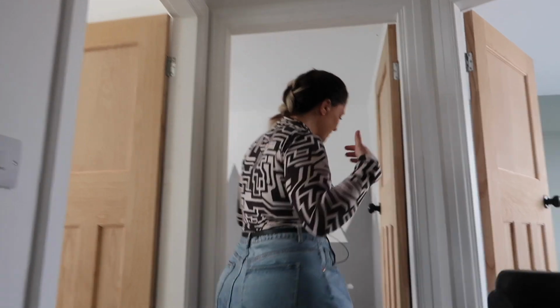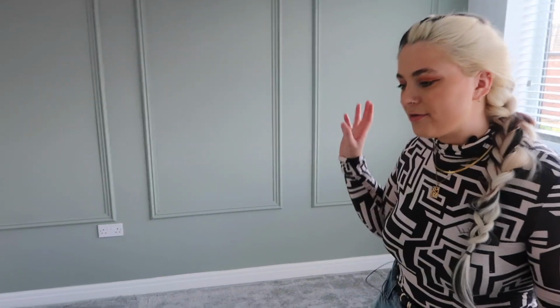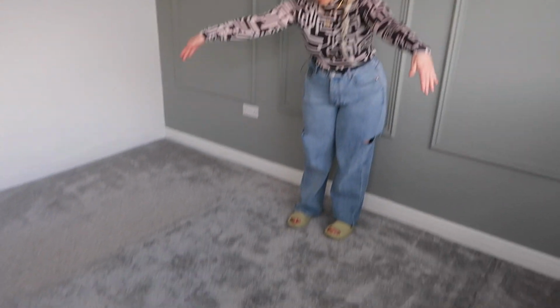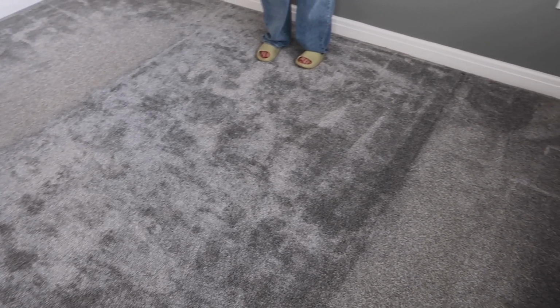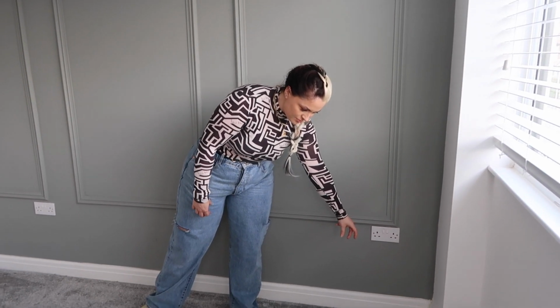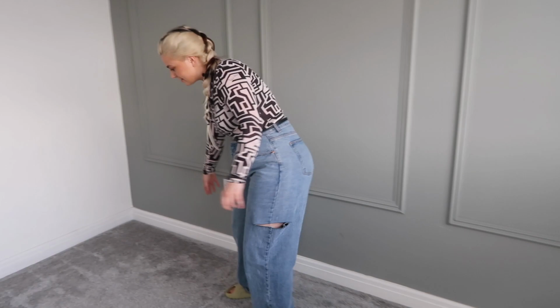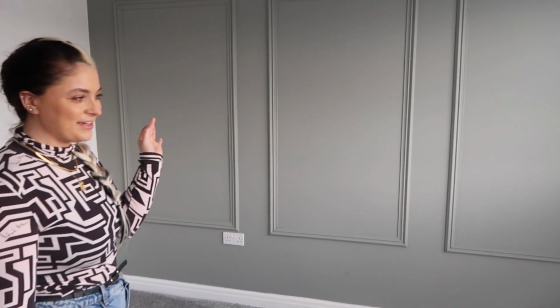So, come in. I'm going into this room first. This is the master bedroom. Although I think the master and the second bedroom are pretty similar in size. So I think we're going to have our bed here. And in our current house, we do actually have really small bedside tables, which probably fit quite nicely here and here. And the fact that we've got plugs next to the bed, bonus.